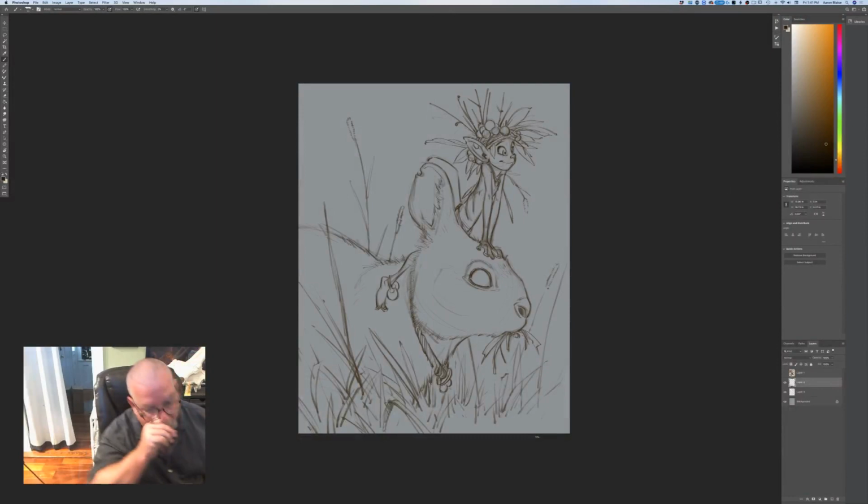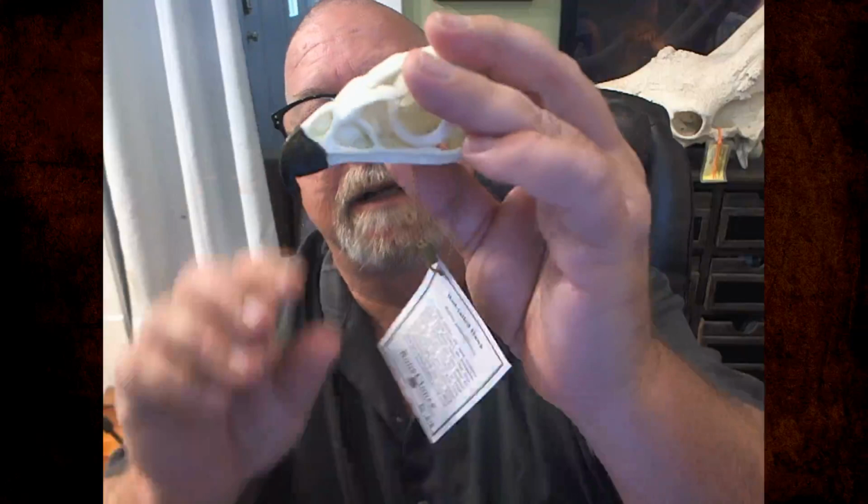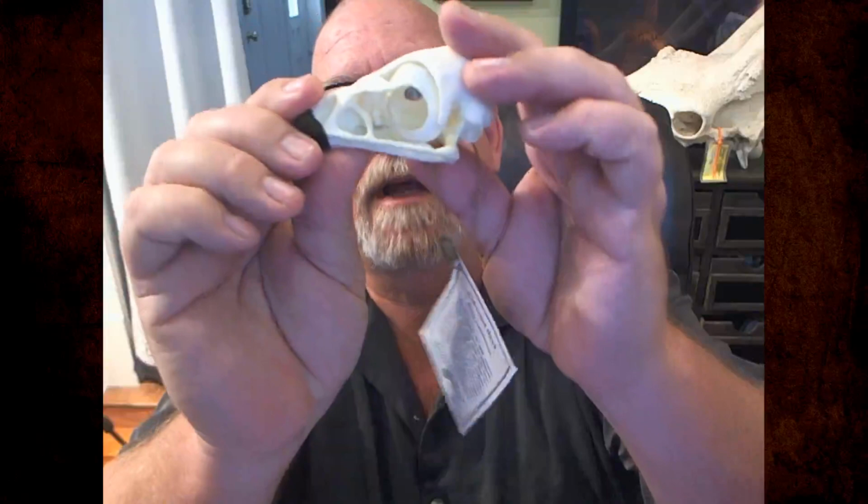Oh, you know what? I haven't shown anybody these yet. I got these in the mail the other day for the Birds of Prey course. This is a red-tailed hawk skull. It's a replica, but a very perfect replica. See that little circular bone there in the eye that only they and some fish and reptiles have? It's called a scleral bone. It's what the eye sits in.